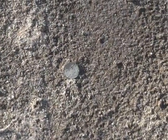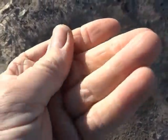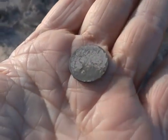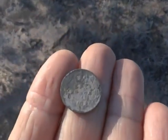Just coming down here, that's all salt, you see that white stuff on the ground? Look at my detector sound on the surface. Not sure what it is, but we'll know in a minute. I'm going for a sixpence, but I could be wrong. Hard one to tell. Colin's getting old. Yeah, it's a sixpence, you can just read that.